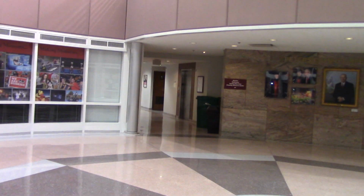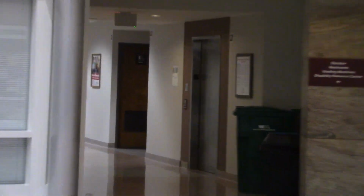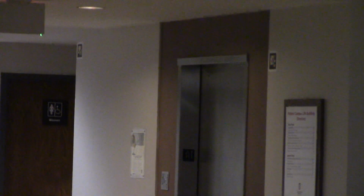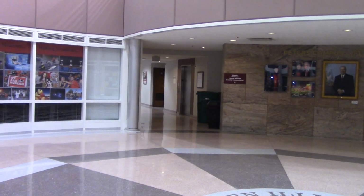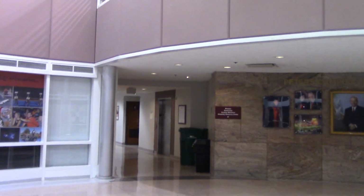But I think the main reason why we're here is because of that thing right there. Yep, that's an elevator. We're going to go take a ride on the elevator in this building. And in this case, we're in for a special treat. I think looking at that call button, you might know why. So, let's walk over to the elevator, shall we?